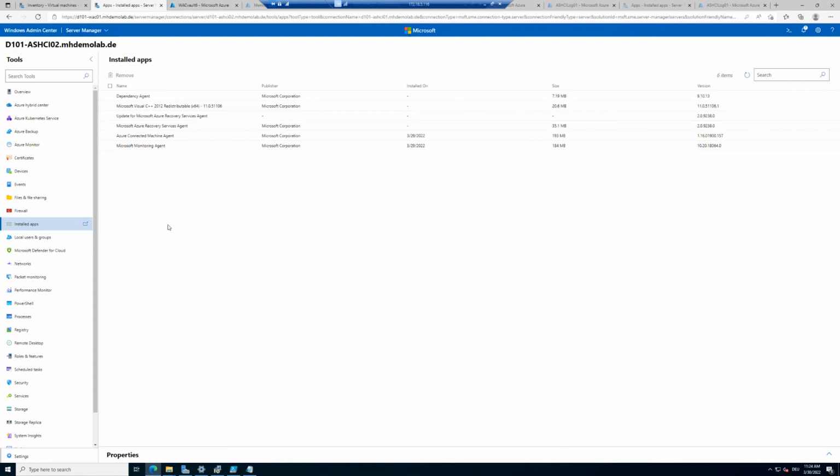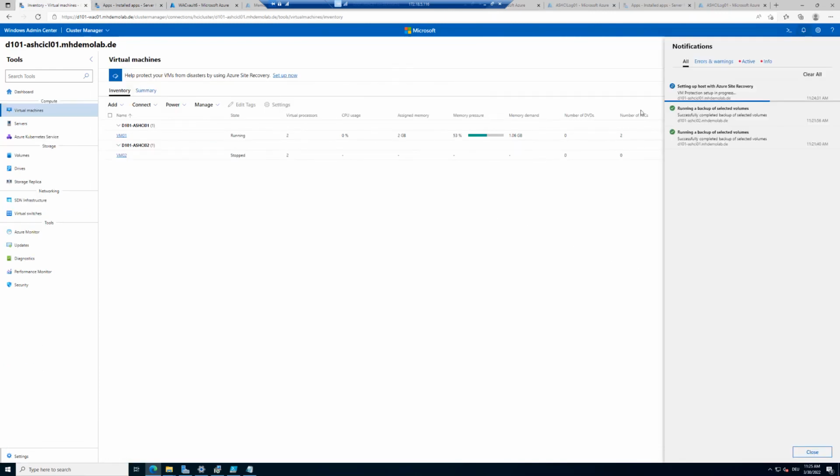If there is something changed, we have the dependency agent, the update for Microsoft Azure Recovery Services agent and the Azure Recovery Services agent, the connected machine agent for Azure Arc and the monitoring agent for Azure Monitoring we configured in previous labs. And now the information was it will take up to 10 minutes, and I will pause the recording and then come back to the video to save you time in watching this. If you configure it in a physical or virtual environment in your lab, you should plan with this 10 to 15 minutes till the configuration has finished.